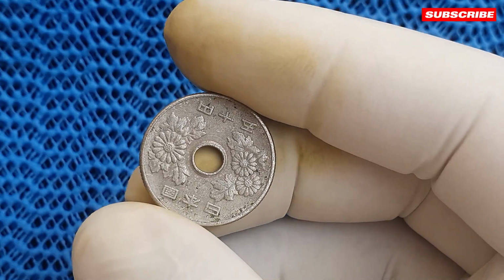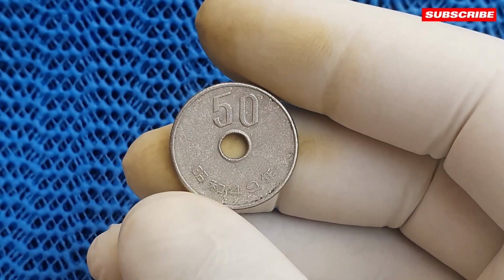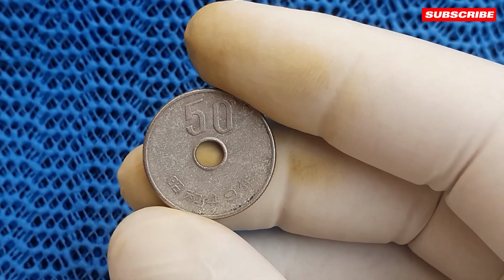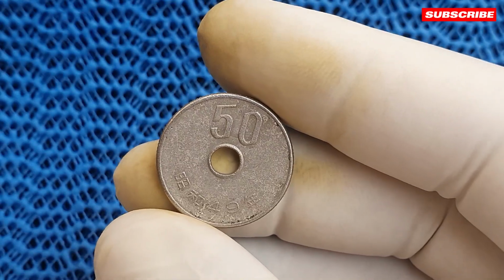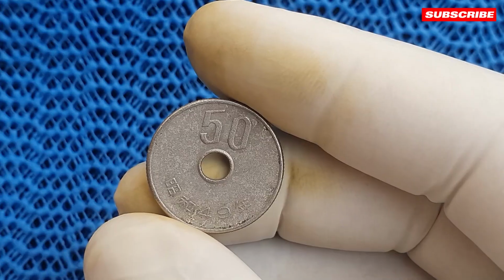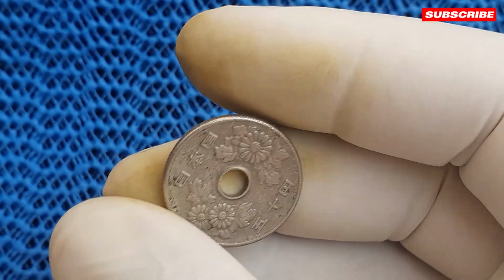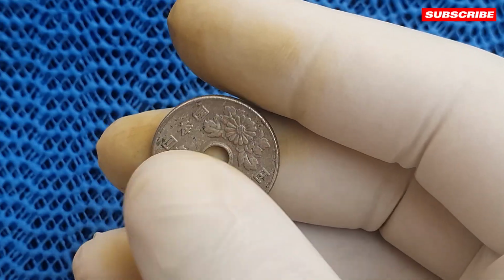Now let us talk about what everyone wants to know: how much is the 1974 no-mint mark 50 yen coin worth? In the current market, as of 2025, market research and auction data indicate that circulated versions of this coin can sell for anywhere between $20 to $60, depending on overall condition. Coins in fine or very fine condition tend to attract hobbyist-level interest, with modest but consistent value.